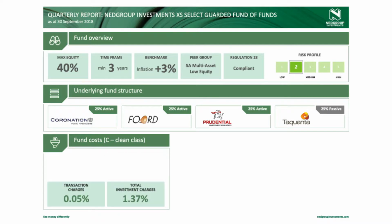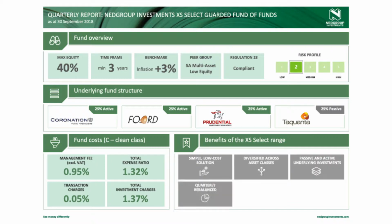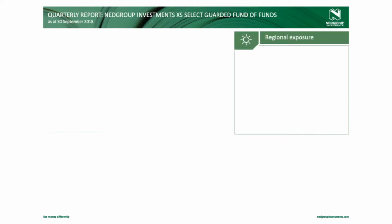At the end of Q3, the fund was still a 4-way split between 3 active managers, being Coronation, FoF and Prudential, as well as a single low-cost passive fund managed by Tequanta. As of the 1st of October 2018, the Allan Gray Stable Fund will be added into the mix, initially with a weight of 10%.